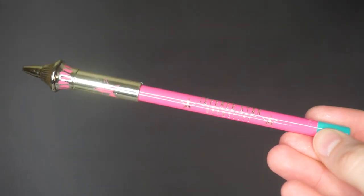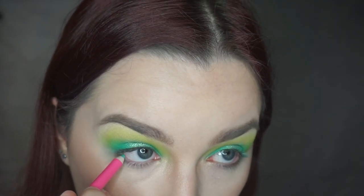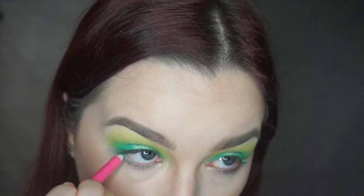For my lower eyes, I'm first going to start off with the Jeffree Star Cosmetics Eye Safe Lip Crayon in the color Breakfast at Tiffany's. I'm going to be putting this on my waterline.